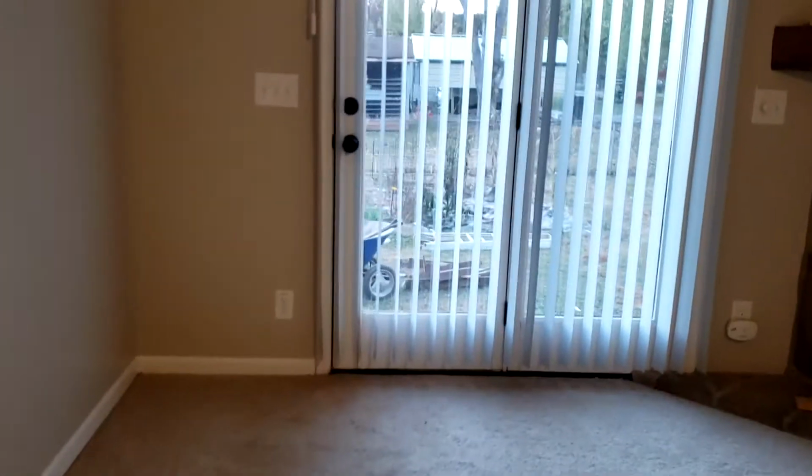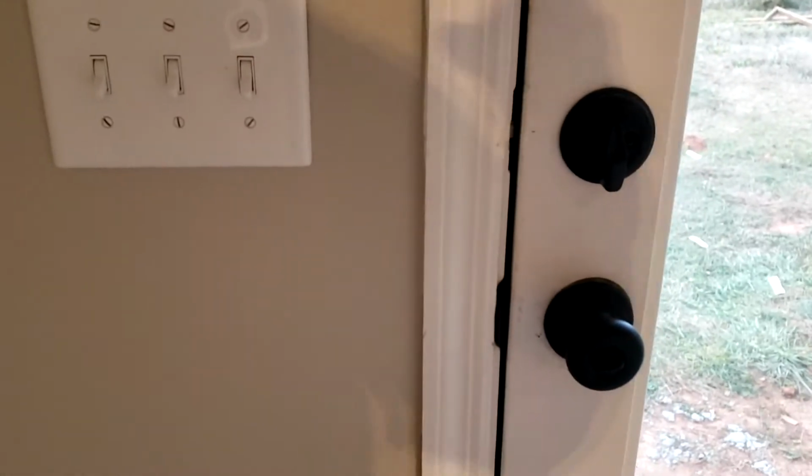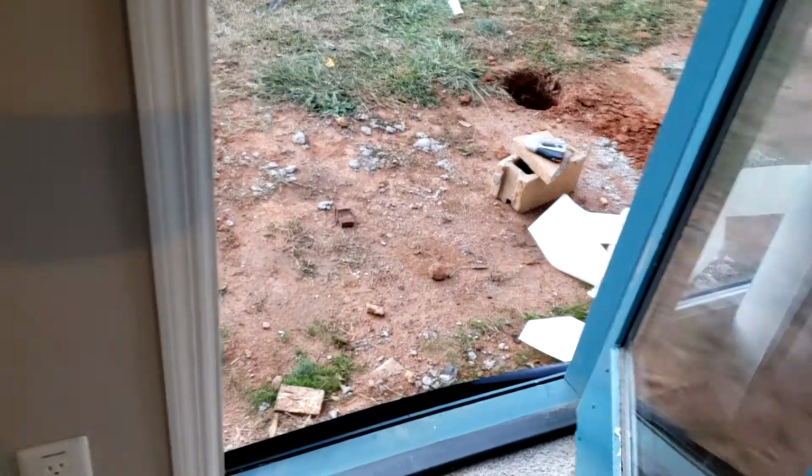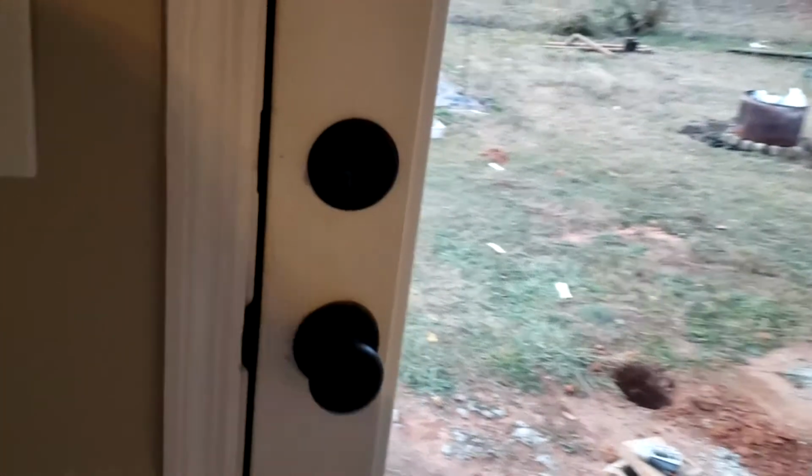And also the center door. This one didn't drag, but it didn't always latch properly. And it latches good now.